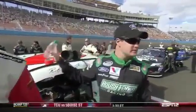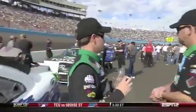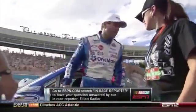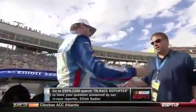The 6 car leads by 17 with 2 to go, Nicole. Elliott Sadler is chasing Ricky Stenhouse Jr. He trails by 17 points, but we'll talk to him coming up in just a little bit because he is our in-race reporter. Go to ESPN.com and search in-race reporter if you have a question you'd like answered by our in-race reporter. There he is right there.